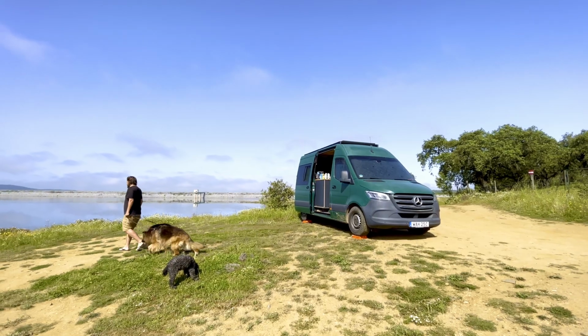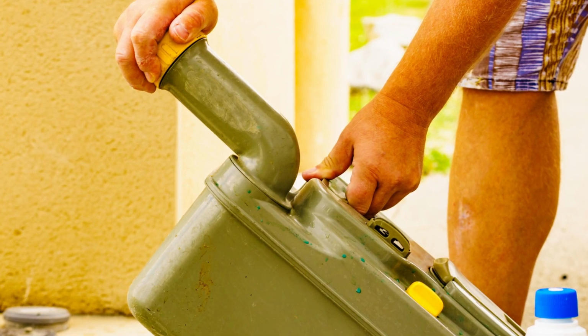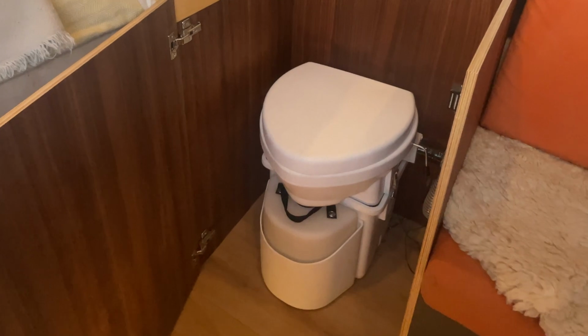We've got 3 dogs, so honestly, I'm pretty desensitized to poop and messes. But just trust me, a cassette toilet is boss level nasty. This really only left one option for us, and that was a separating toilet.